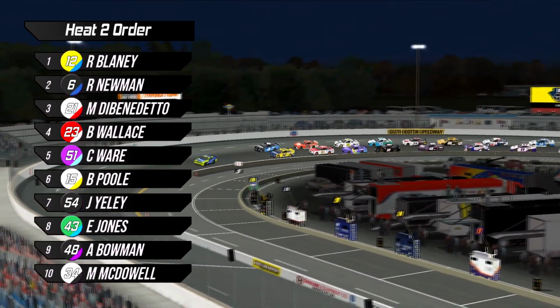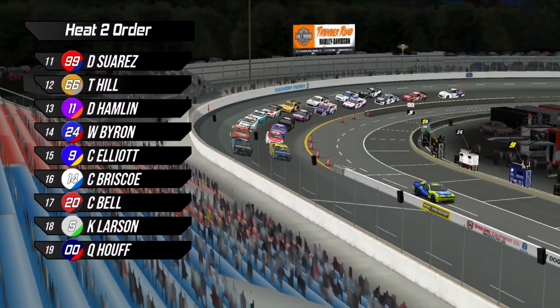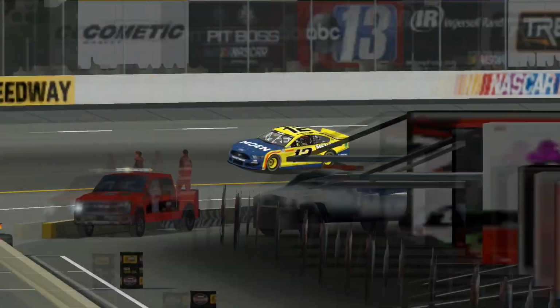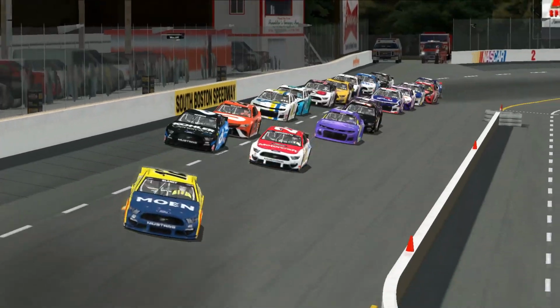Heat 2, starting lineup on your left, Ryan Blaney. Ryan Newman make up your front row. The Ryan and Ryan show as they bring us down to the green. Blaney's going to get a great jump here. Nothing to worry about out back with that restart. And Matt DiBenedetto going to look for second on Ryan Newman.